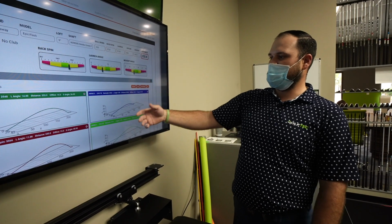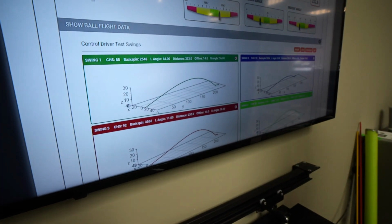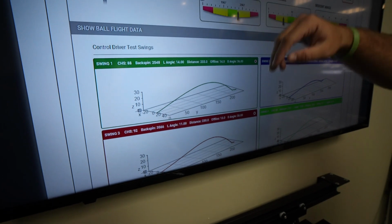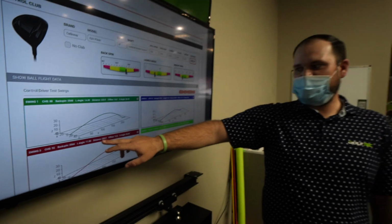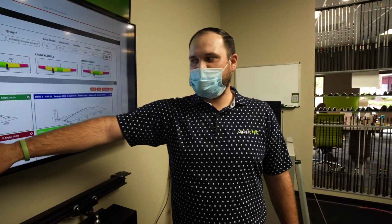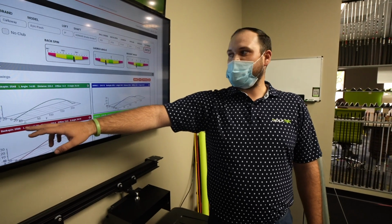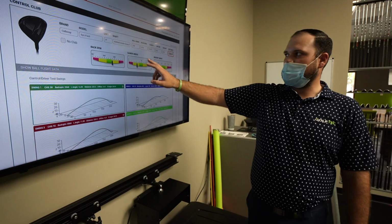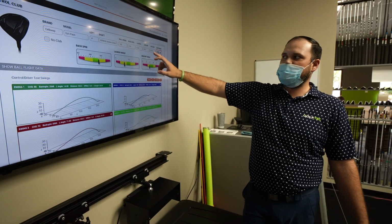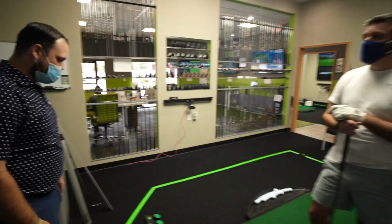But if we looked at this shot right here, this was the one you hit, that nice push draw right before that one. You hit it pretty good, totaled only 230, carried like 213, with a backspin rate that's really, really high. So if we can get that backspin rate down closer to the low 2000s without compromising the launch angle and descent angle, then this ball's going to go farther. There's no other option.